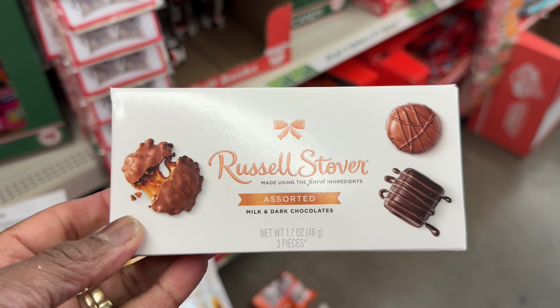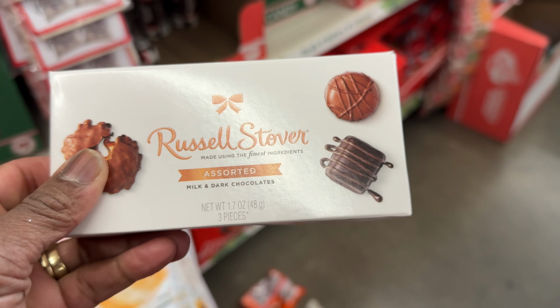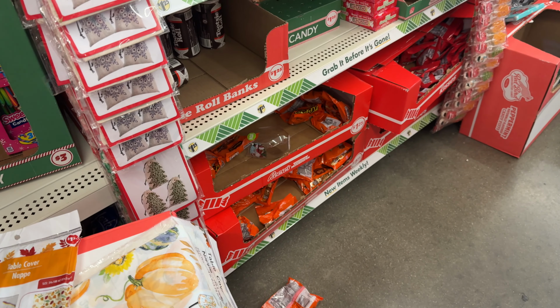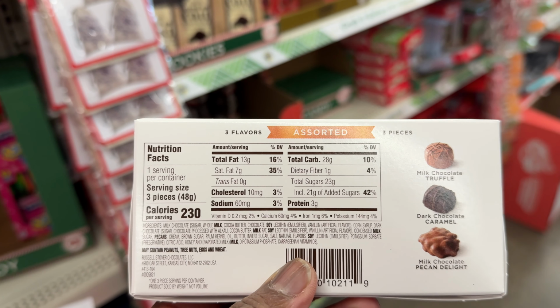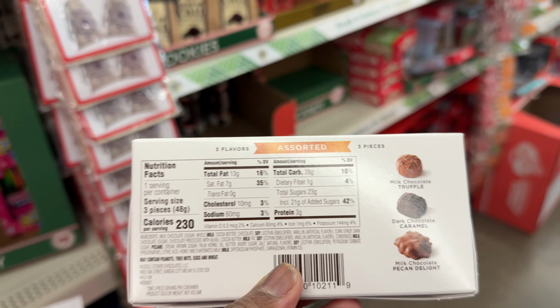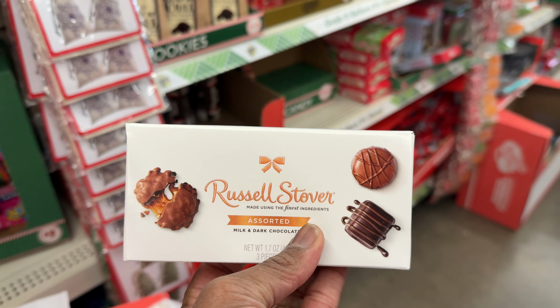There go the Russell Stover's assorted candy. It's, let's see, milk and dark chocolate. Let's look on the back. And it is a milk chocolate truffle, dark chocolate truffle, and a milk chocolate pecan delight. Ooh, I bet that's good, the pecan delight. But there you go.